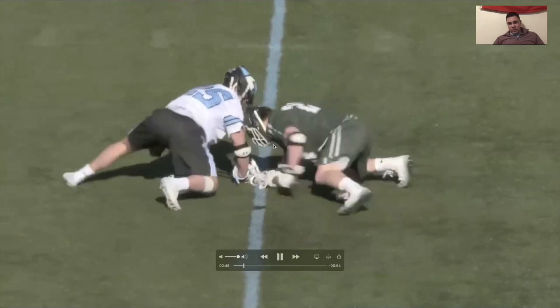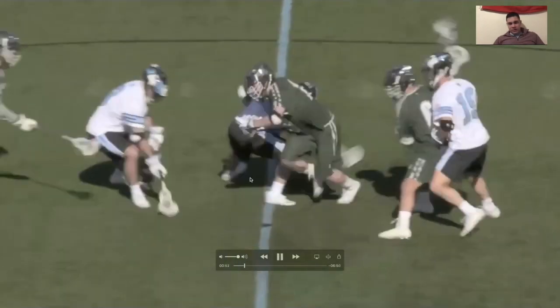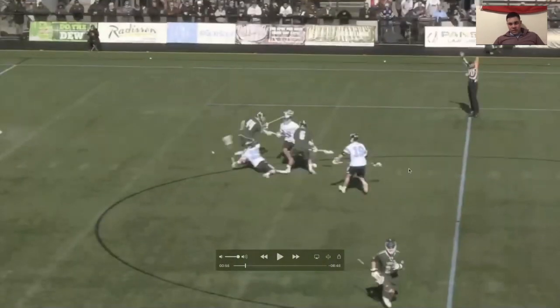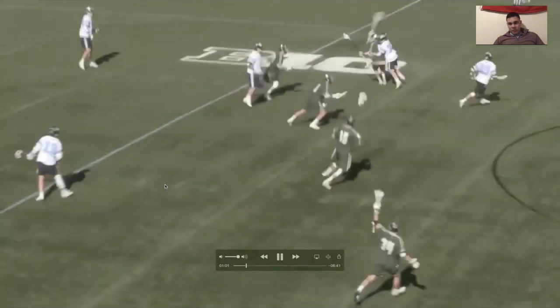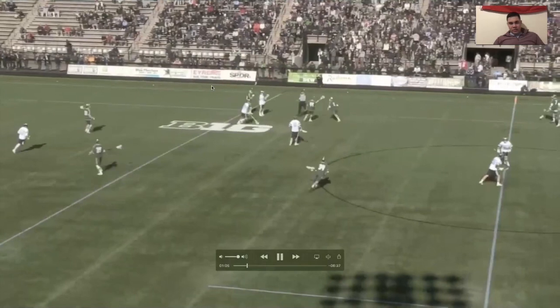Again, Loyola really looking to rotate. That should be a bio blocking with his foot. They don't call it. Good ground ball play. He's running right off, so every ground ball should be a 3-on-2, and Hopkins should be taking advantage of that. And that could be a reason why Loyola's face-off guy only has 3 ground balls. Great job riding. Another scouting report thing.